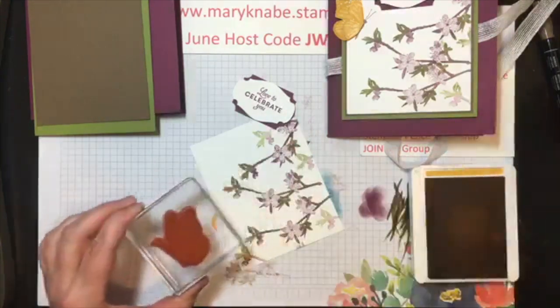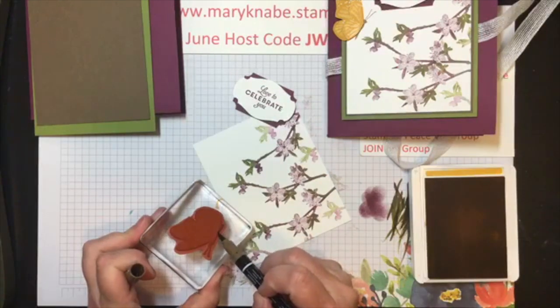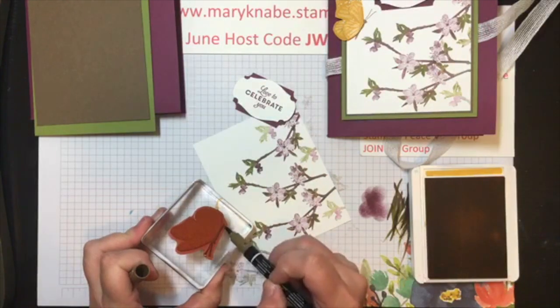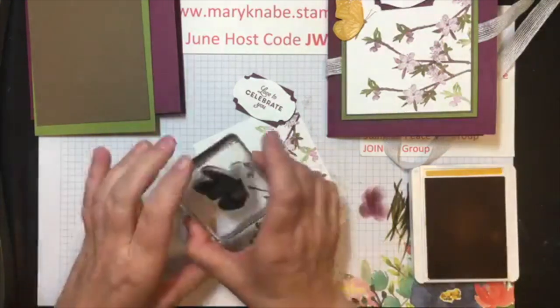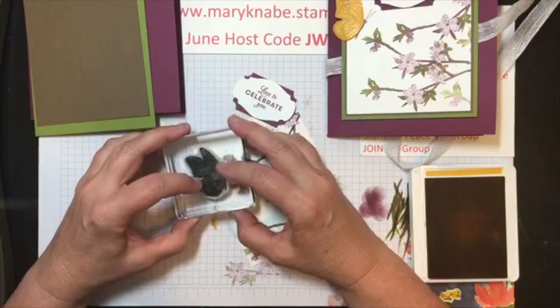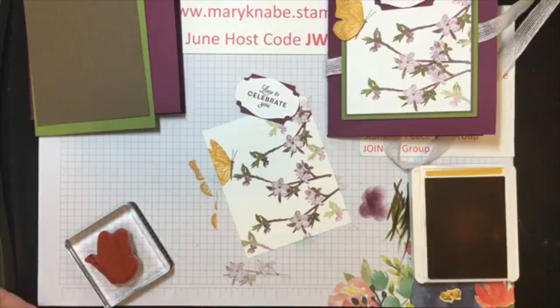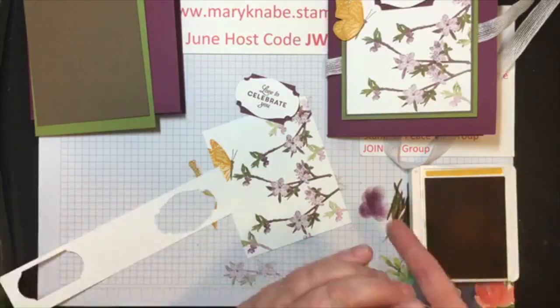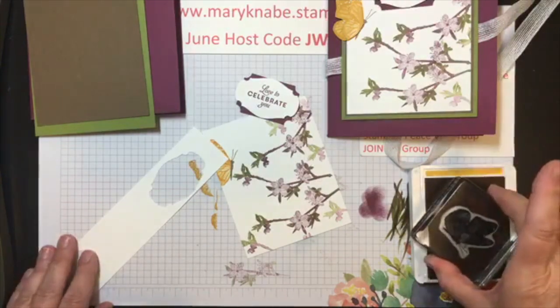Just one tap. Okay, and then I'll color in the body of the butterfly. Okay, and I'm going to put it right about here. And then I'll stamp another on a piece of scrap paper.